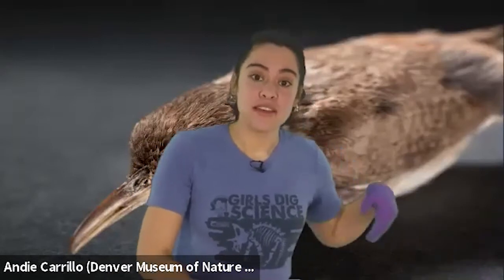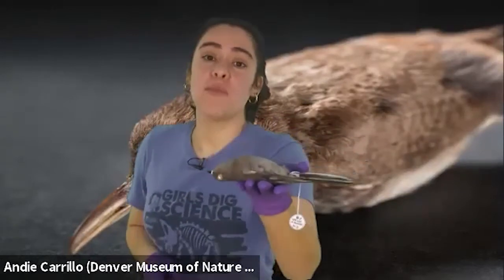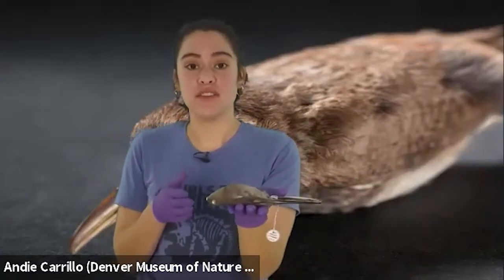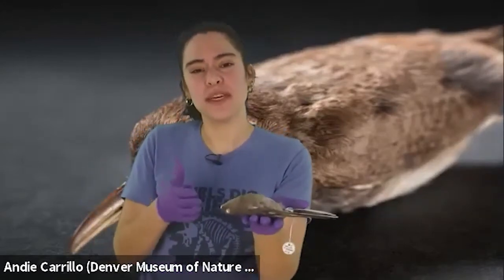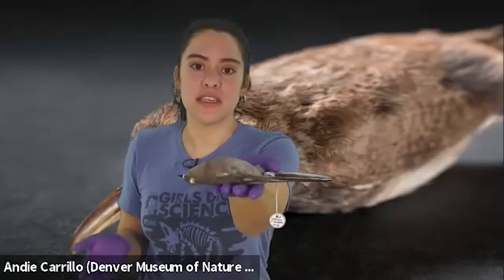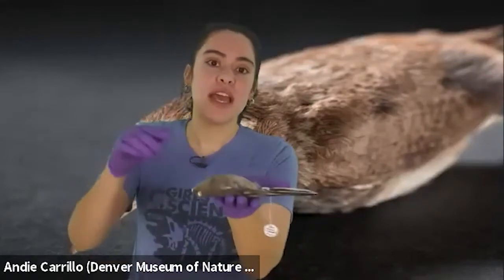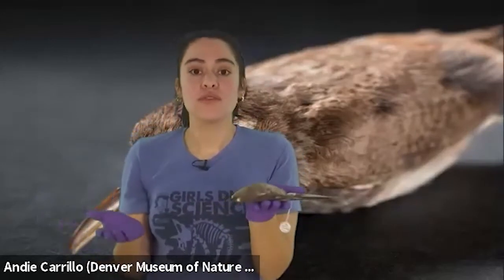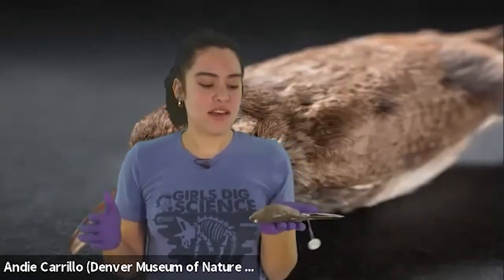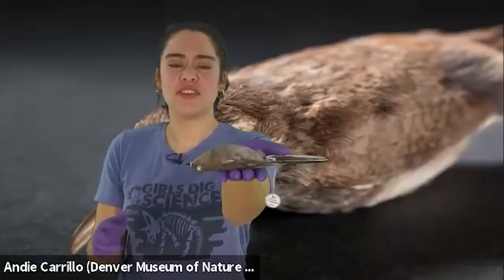We also can learn about the past, and I'll use this little Townsend's solitaire as an example. We have a bunch of specimens that go back to the 1800s. About the 1850s are some of our oldest specimens. And we can compare those really old specimens to this specimen that was collected in 2017. We can look at a bunch of different things. We can do genetic analysis and genetic sequencing. Maybe we have tissues for this one. Maybe we need to take a little bit of skin from the feet. We can use all of that to do genetic sequencing, and see if there are any genetic differences or genetic similarities between this Townsend's solitaire and a Townsend's solitaire from the 1800s, and see how that's changed over time.